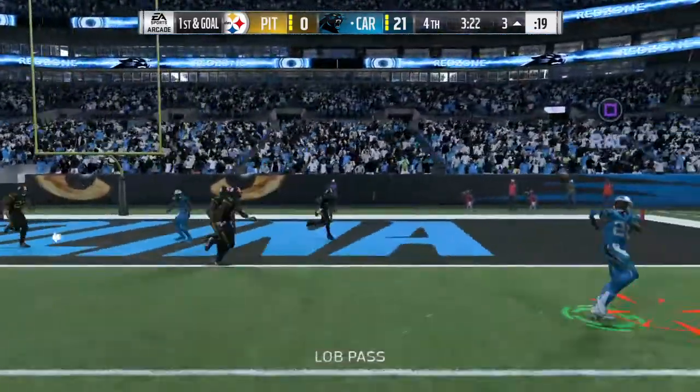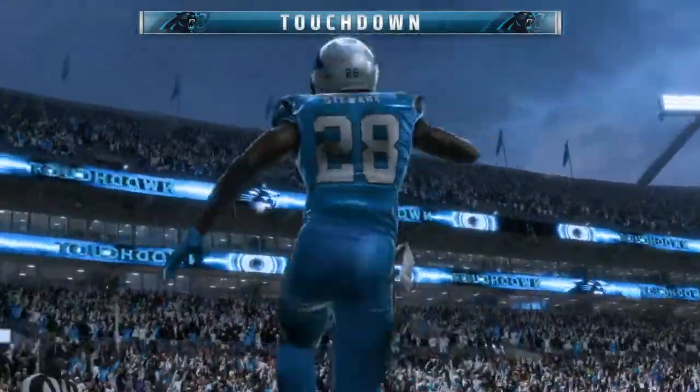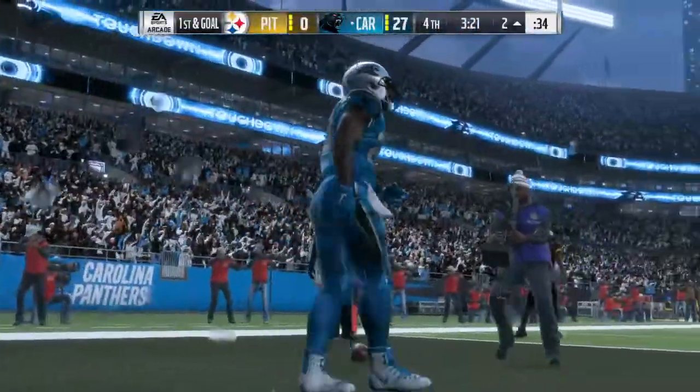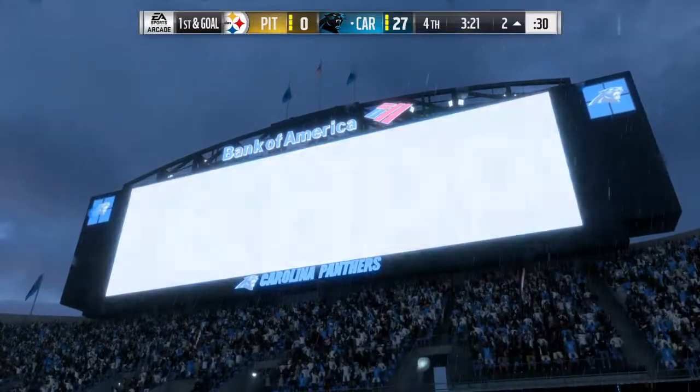The shotgun snap for Newton. And he'll take this into the end zone. Touchdown, Carolina. Jonathan Stewart from 3 yards out. And the Panthers add on to their lead.